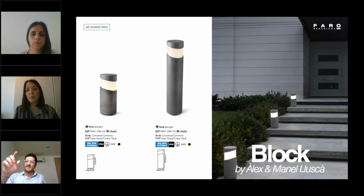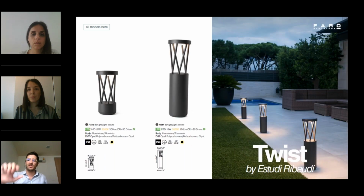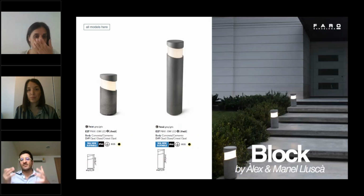It comes in 2 sizes. Again, sorry, like the twist before, 2 sizes. And it gives you a very good functionality. You can install it again in staircases, paths. So this type of bollards, as you can see, are unique designs and something very special that you can make a difference in your project.